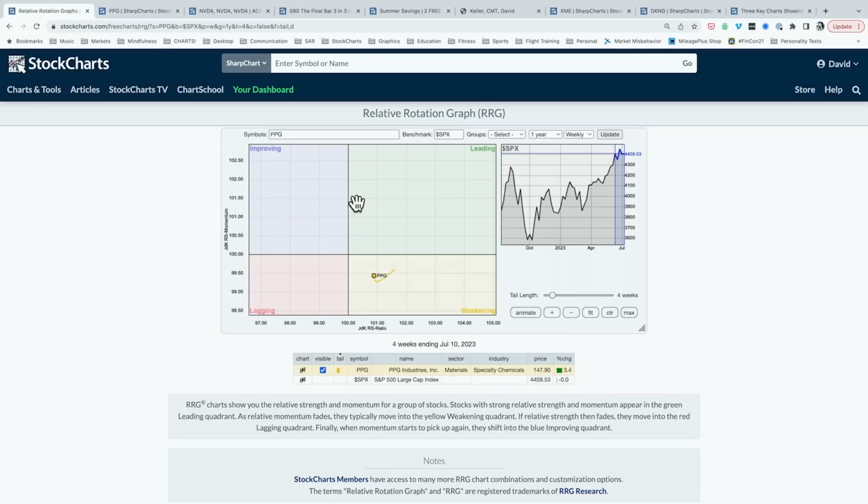What happens is when something's in the leading quadrant and the line is going to the northeast, so it probably happened back here somewhere, like here, that means that the stock is outperforming, the relative strength is sloping up, and the pace of it is improving. And that's why you're going further to the right, which means you're outperforming. And then the vertical axis is the momentum. If we're still outperforming, but the momentum is slowing down, then we kind of still are to the right, which means it's outperforming. It's just the momentum, the pace of that outperformance is slowing down.